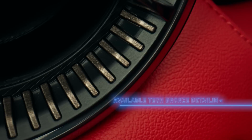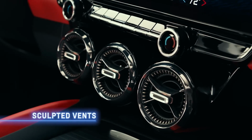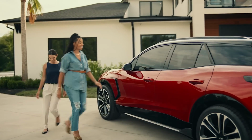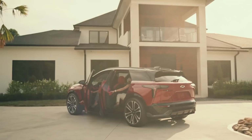Yep, sounds fast, right? Well, it is. 0 to 60 in under 4 seconds if you're in the sportiest setting, which Chevy calls, and I swear to God, I'm not making this up, you ready for this? Wide Open Watts. All right, I don't know. Seriously, who names this stuff?